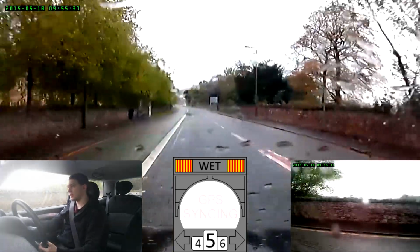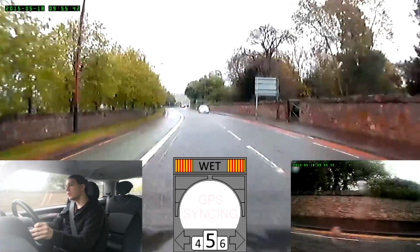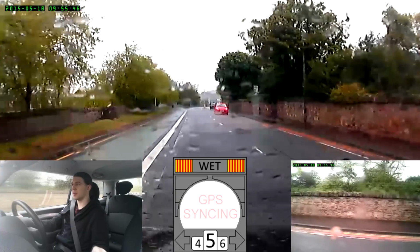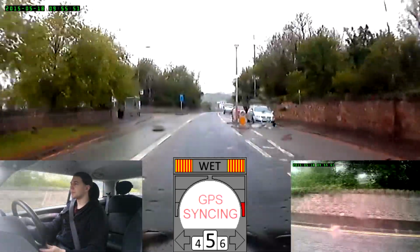Right. Although I'm not going in the bus lane at the moment, I probably could have done. I could see buses up ahead were not going in the bus lane, so I assumed there was an obstruction. As it turns out, there's not.